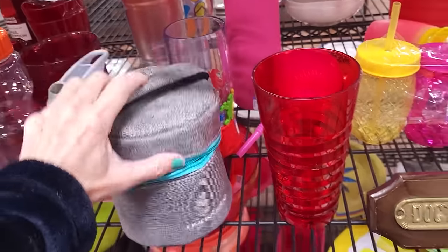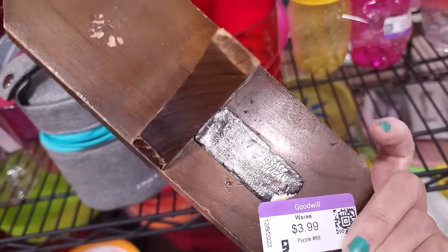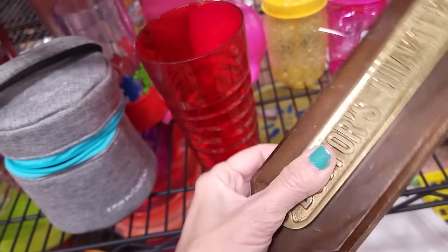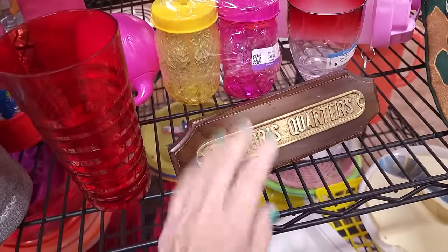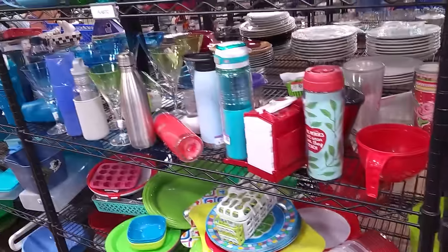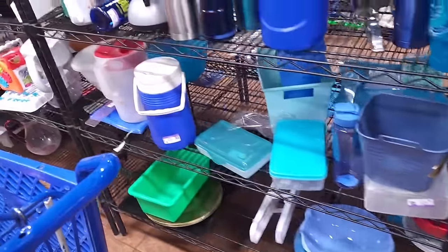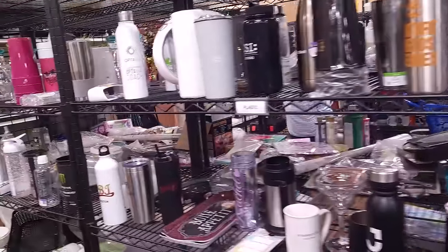Nano BB. Doctor's quarters. That looks like a vintage little sign. Brass pelican nautical ship antiques. Oh, would it be like a ship's doctor? Is that what they're kind of referring to? It's kind of fun. I don't know how much of a market there is for something like that, but we'll leave it and let somebody else find out on that one.